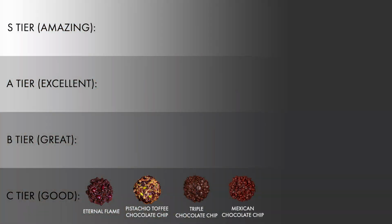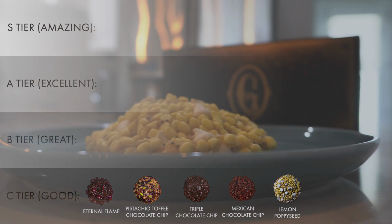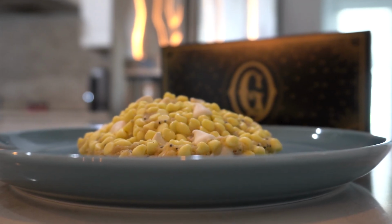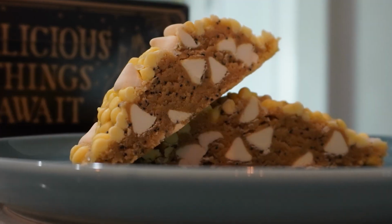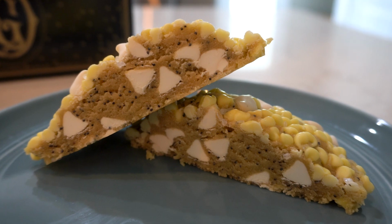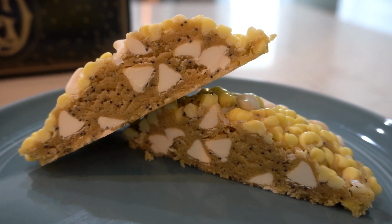Continuing to expand the C tier, we have the Lemon Poppy Seed Limited Edition Cookie. I'll just come right out and say it, lemon is not our favorite flavor. The lemon chips bring an interesting sourness to this cookie, but it felt like the poppy seed was almost non-existent. Add in some white chocolate chips and that rounds out this full cookie. Tastes fine, but certainly just not one we'd go back to again.